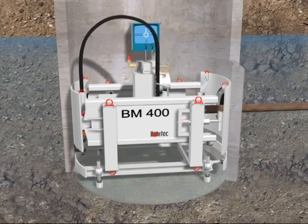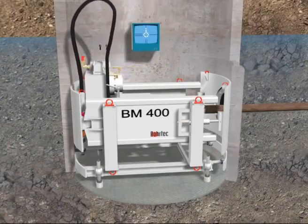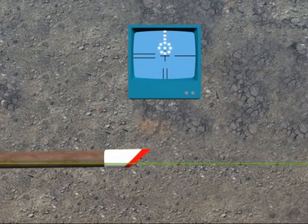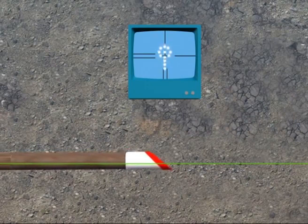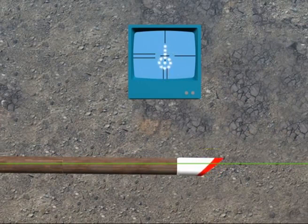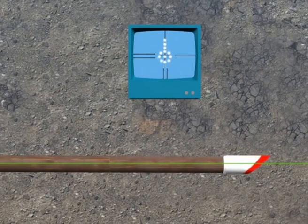The pilot rods are jacked into the ground without rotation, but if any deviation from the intended alignment is visible on the monitor, the jacking is stopped and the pilot head is rotated to correct the deviation, when the jacking procedure continues. The inclined plane on the pilot head creates a reactional force from the surrounding soil to achieve the steering correction.